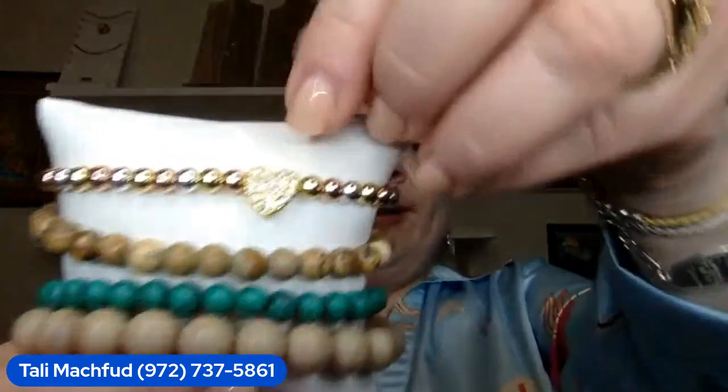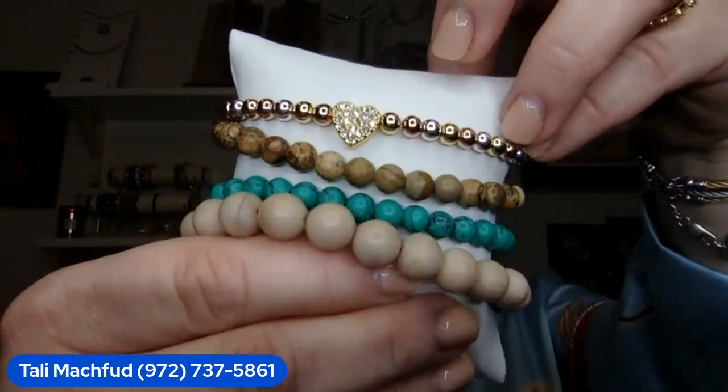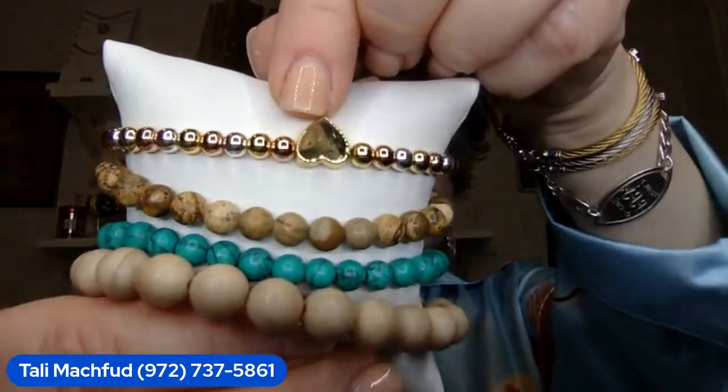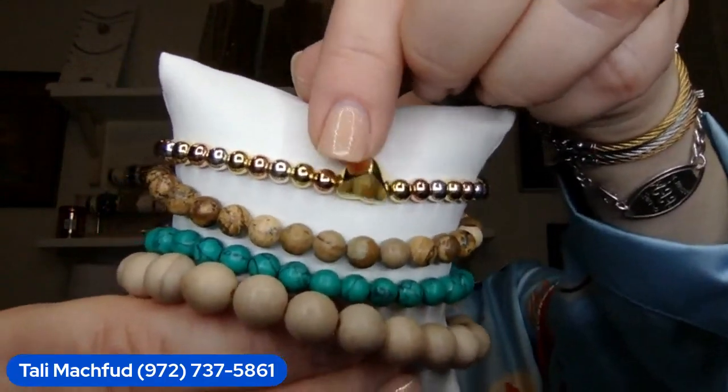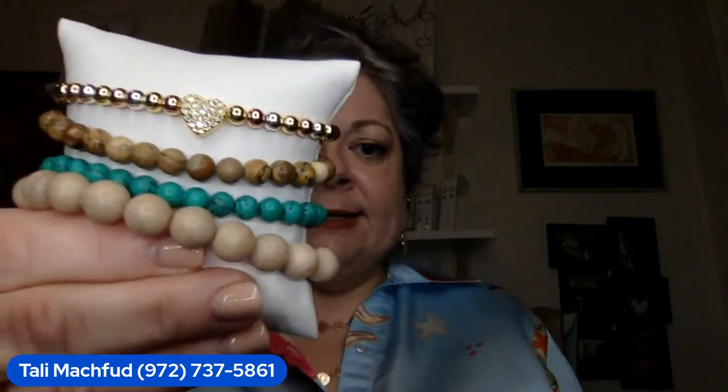Here it is. The Lovey. You've got all three colorways on it: gold, silver, and rose gold. You also have this pave crystal heart. If that's a little too blingy for you, you can flip it over and wear the high polished gold side out as well. And the Lovey is $36. About to lose the other bracelet, so I don't want to let it go.